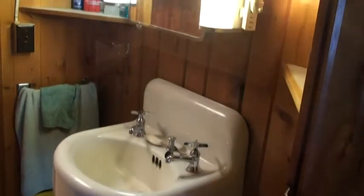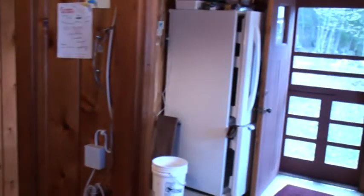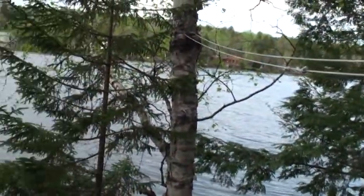Your sink is out here while someone else is using the tub. There's a doorway, so there's extra privacy. The bathroom can get more use by more members at the same time. Four rooms and a bath. Simple. Hang those wet towels out on the line.